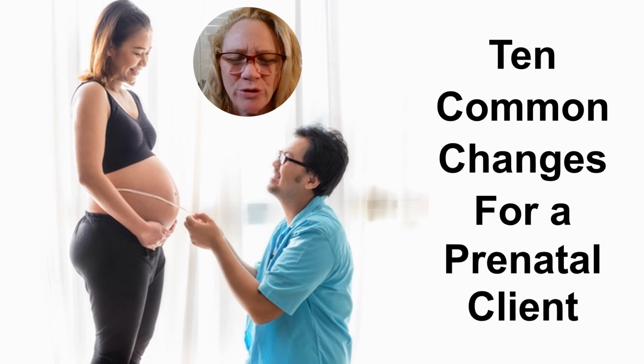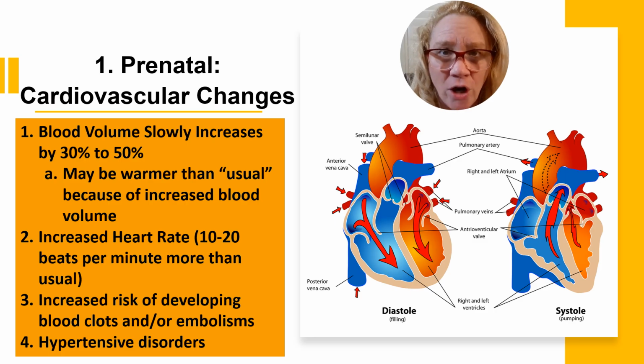Now we're going to review 10 of the more common changes of a pregnant woman's body and how they relate to prenatal massage. There are a lot of cardiovascular changes that can happen with pregnancy that could affect your massage. They're mostly hypertensive disorders, and you would need to learn more about which hypertensive disorder your client has developed, if they did develop one, to learn whether or not you should proceed with precaution or if your massage would be outright contraindicated.